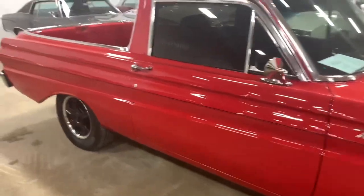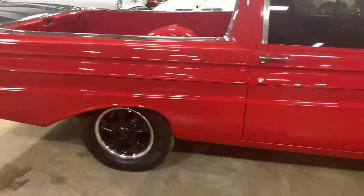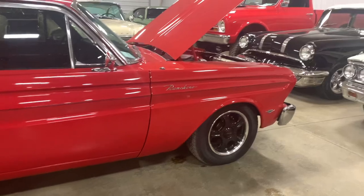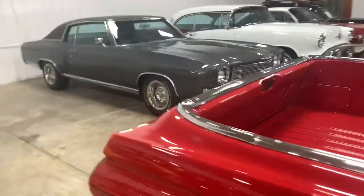This car sits right, it looks right. The body is super straight, super solid. It looks great underneath. Very clean car, inside and outside.